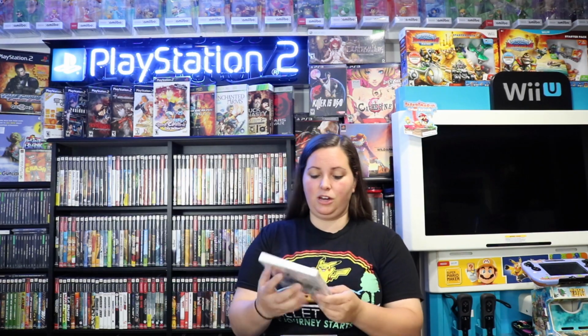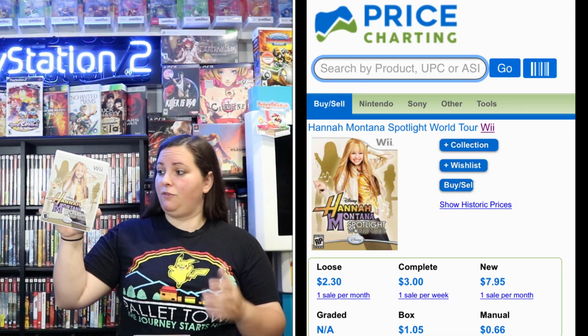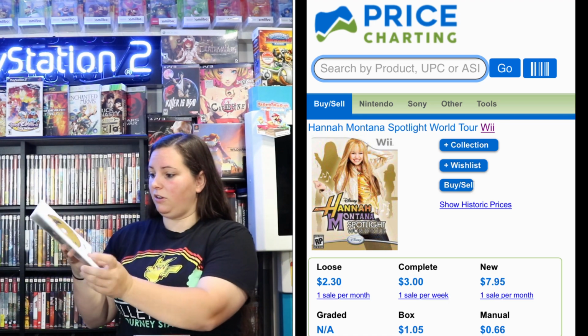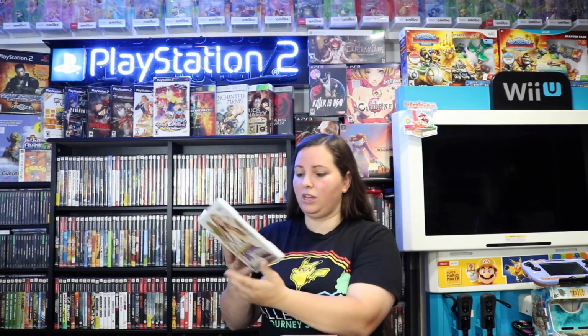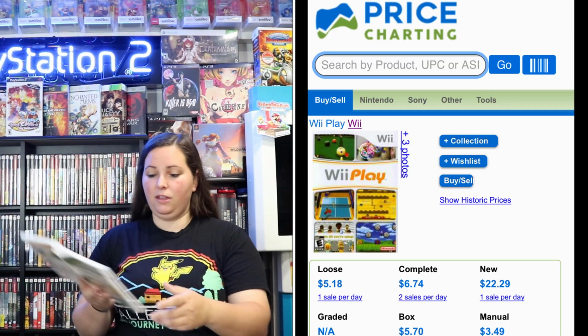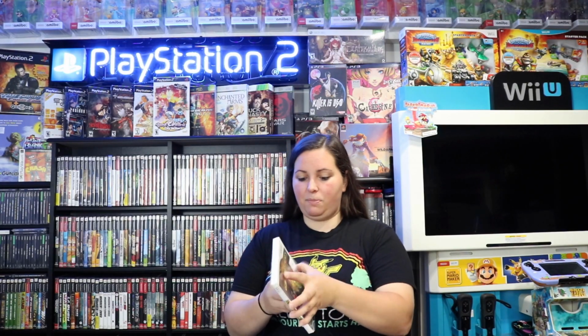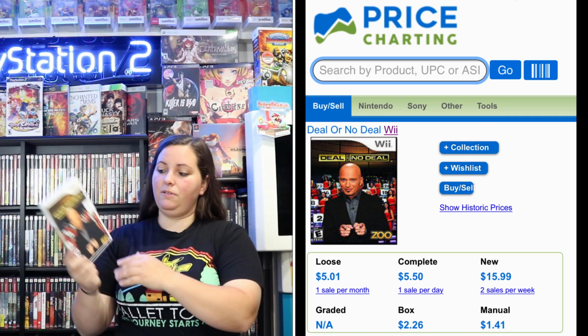So all of this stuff was pretty much complete with the system, so I figured that this would be a good one to bundle with that Wii Sports game. And then it had a couple more games in there. So here we have this Hannah Montana Spotlight World Tour game for the Nintendo Wii. This one is also complete, does have some writing on the inside. Then we have this copy of Wii Play, which is a great one to go ahead and bundle. This one's also complete.